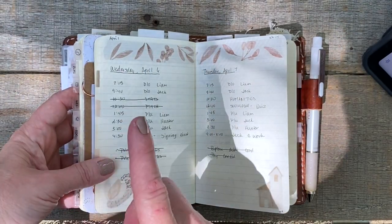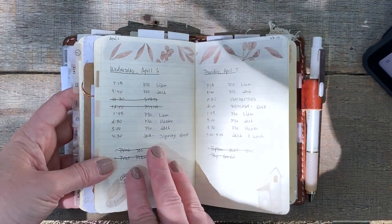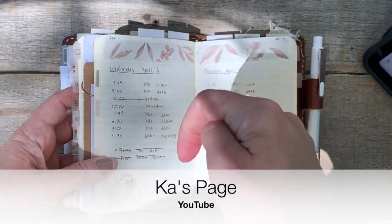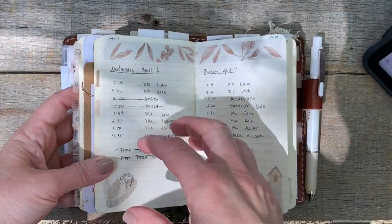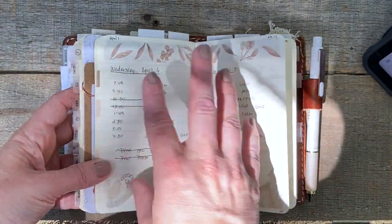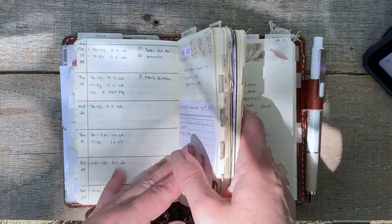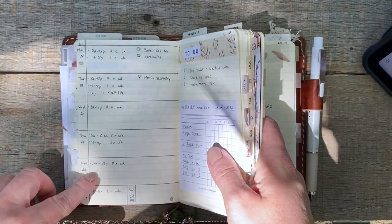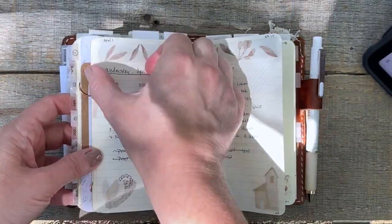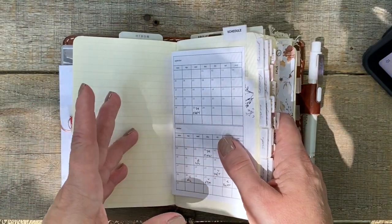Now I will admit I am missing a timeline. Watching, I will link their channel down below, the way that they use their daily pocket Moleskine really has me missing a timeline. So I may tweak with that yet again, or tweak that in here as the month goes on. The thing is, right now we are not very appointment heavy, and next week is going to be even lighter. So I don't necessarily need to take up all the space on the side to have a timeline. Okay, so I think for now, at least, that is it.